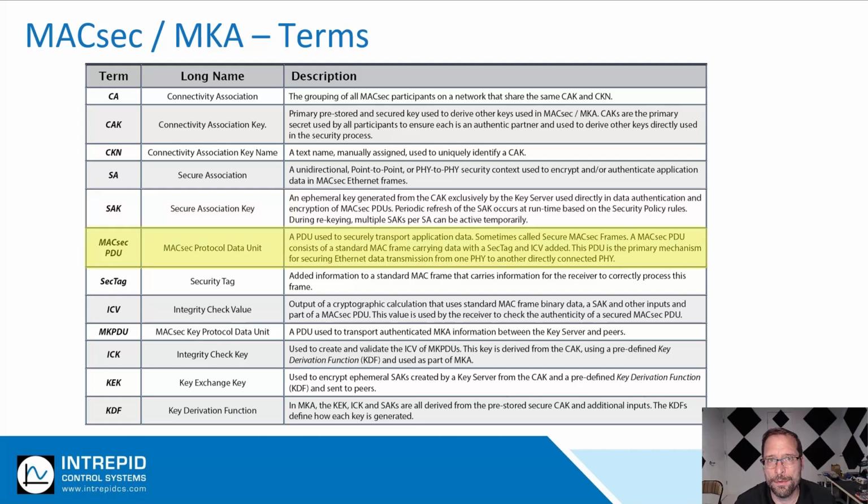And a MACsec PDU is essentially just a modified standard MAC frame with added information, the sec tag and the ICV, to secure the frame itself. So MACsec PDU just means a secured regular MAC PDU with additional information. That additional information is the sec tag, the security tag, and the integrity check value. Those two terms we're going to cover in detail as we go through. The ICV, integrity check value, is the output of a cryptographic calculation used to authenticate the MAC frame.